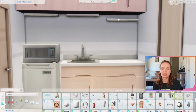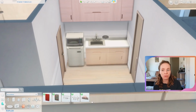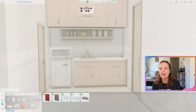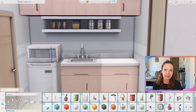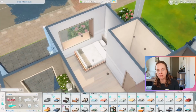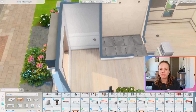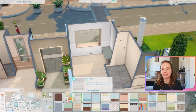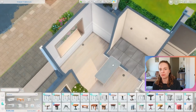But I feel like that's fine. If you are playing with money cheats, or if your Sim has this kind of money, then you could easily afford it. You don't have to use it as student housing, obviously. You could just set it to residential and have your Sim buy the lot if you're playing with money cheats, and then they can have up to 3 roommates in total, and you can just share the costs with your roommates that way.